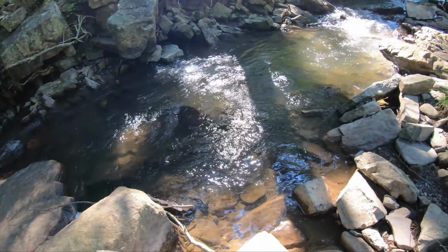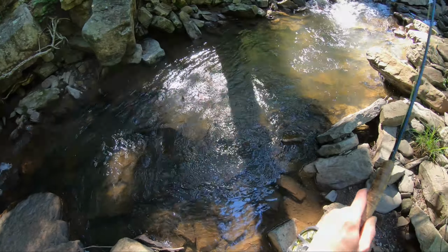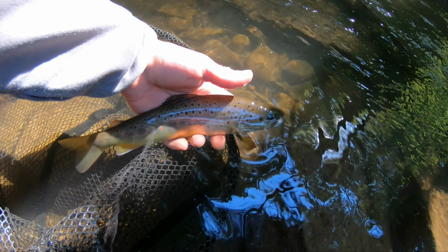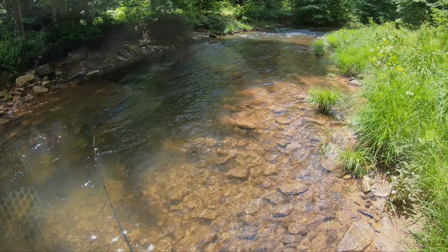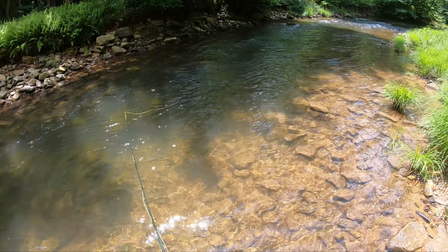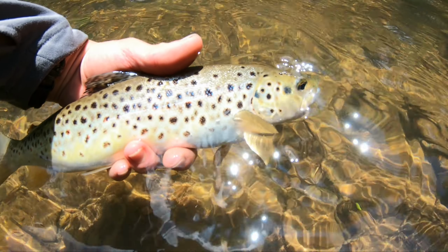Let the fish go. There you go, guys. Finally, first one of the day. I owe it to the fish themselves because they benefited me, and I've learned how to learn from them, and I owe it to them to leave them better than how I found them. Right. Isn't that what we're supposed to be doing?